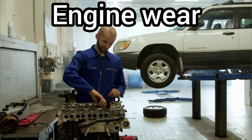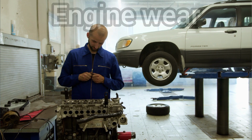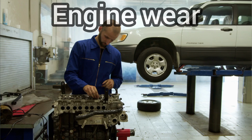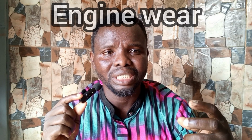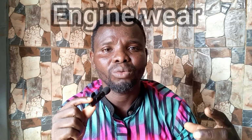Number nine is engine wear. When the engine is worn, I mean the piston or the rings, when any of them are worn, it's going to allow oil to come to the top of the piston and into the combustion chamber, and during the combustion this will not combust, and that is going to lead to carbon buildup.